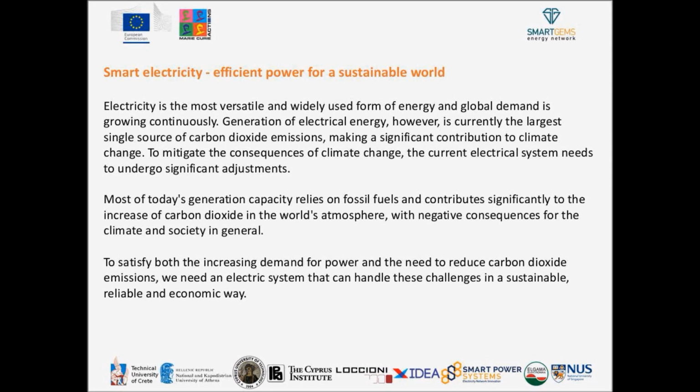Most of today's generation capacity relies mostly on fossil fuels and contributes significantly to the increase of carbon dioxide in the world's atmosphere, with negative consequences for the climate and society in general. So, in order to satisfy both the increasing demand for power and the need for the reduction of carbon dioxide emissions, we need an electric system that can handle these challenges in a sustainable, reliable, and cost-effective way.